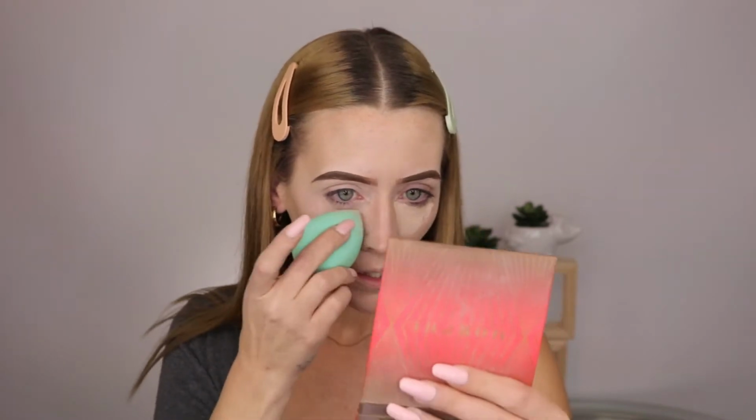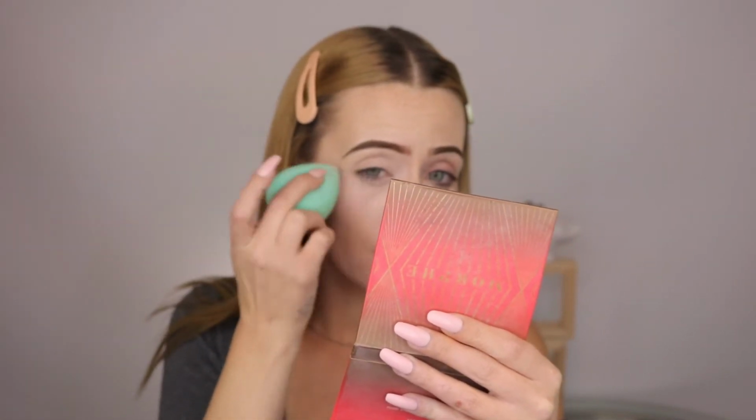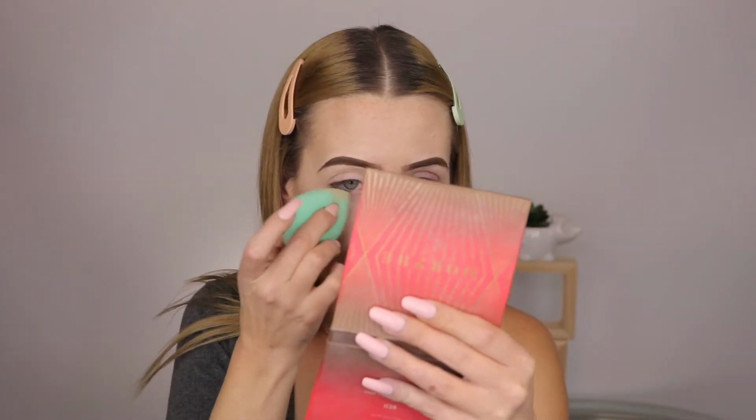I mean, this is pretty good. I like this. I like the way that it looks. I think I should have gone maybe one shade up, but honestly, if I have a more full coverage foundation on, I think that this would look really good. So yeah, I really like this concealer.